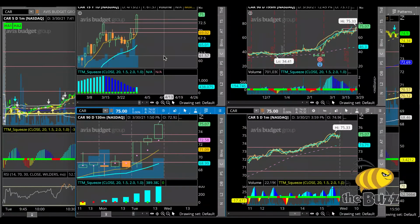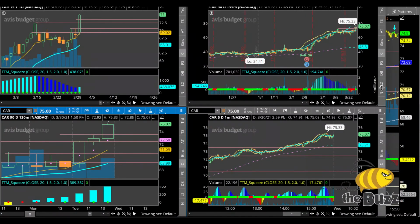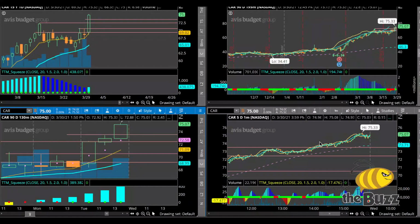This has got my daily. You guys have seen this before, my 195-minute chart. Let me go ahead and expand this a little bit more. It's got my 130 in the bottom left, and right now it's got the 1 minute down here. I usually change that back and forth, but you can see what happened yesterday. We had our previous high of 72.40. That's where our target was, right around 72.40, 72.50.